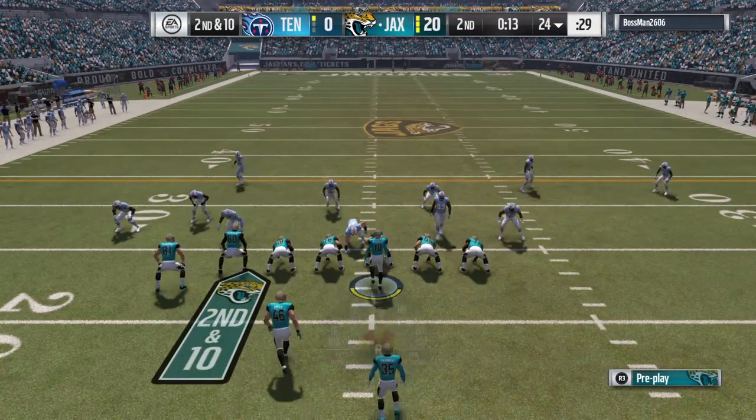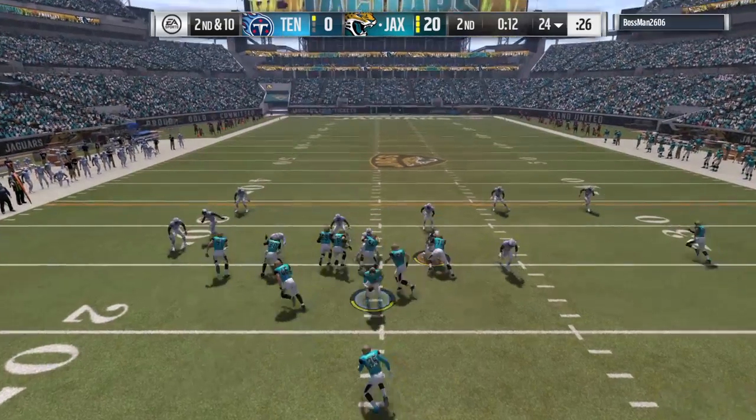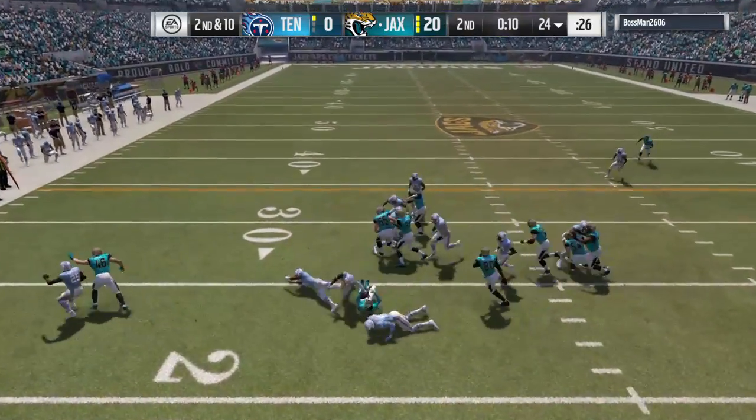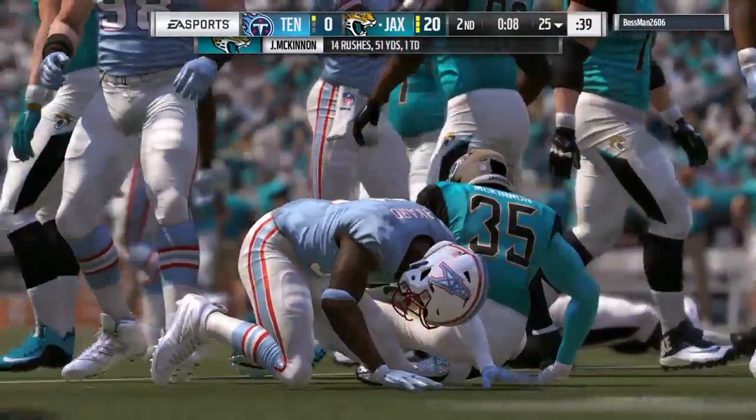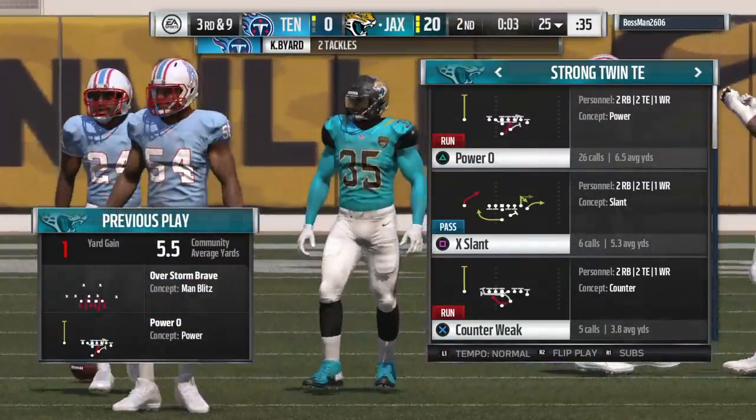Second down. They come up in an offset I. They run it with McKinnon, and he's stopped immediately there. 1 yard, the official pickup, so it's going to set up 3rd and 9.